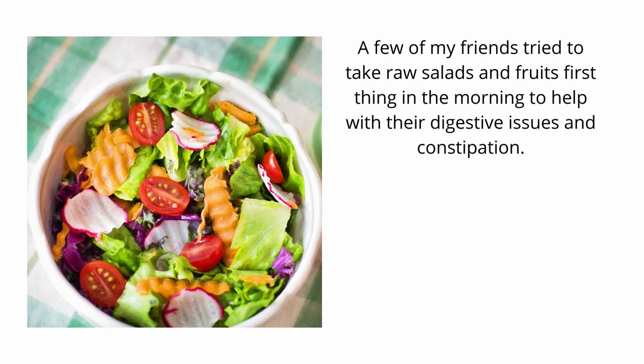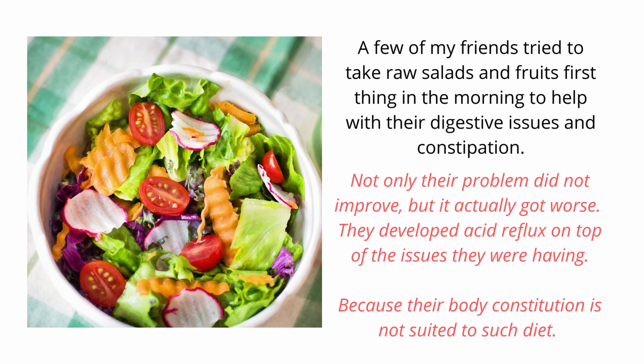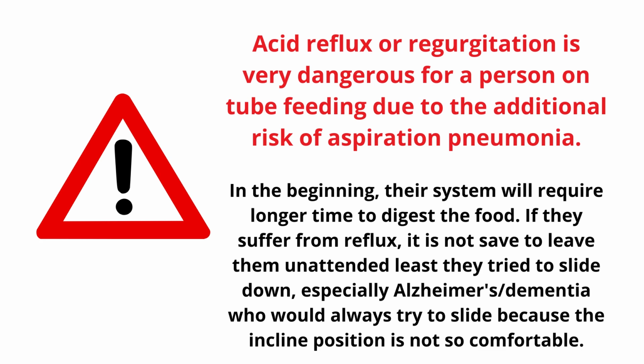What they do is that they take salad and fruits regularly in the morning, very yin food, and not only does their constipation problem still remain, but they develop acid reflux. And they always have a tendency to reflux. On a tube feeding patient, having the tendency to reflux is very dangerous. If the food travels upwards, there's a danger of aspiration pneumonia.